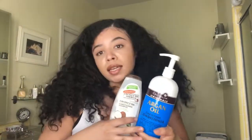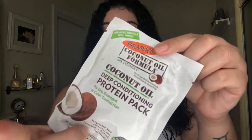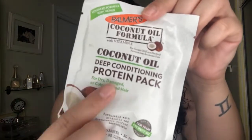I'm gonna take these and go wash my hair. Be back in 5 hours. So my hair is washed, it's combed out. I combed it out in the shower with a wide tooth comb, and now I'm gonna go in with my Palmer's Deep Conditioning Protein Pack. You can get this at any beauty supply store. You can get it at Walmart. You should be able to get it at Target, but they're literally like $1.50, $2, and I stock up on them because they're so cheap.